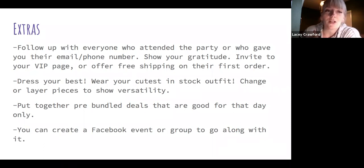And then from there, you could invite them to your VIP page, or if they haven't ordered yet, you could offer free shipping on their first order, $10 off. Again, whatever works well for you. I'm almost done.